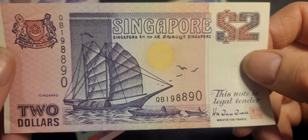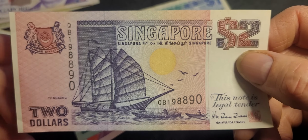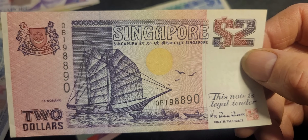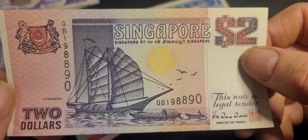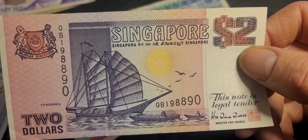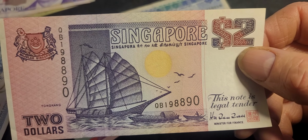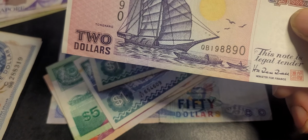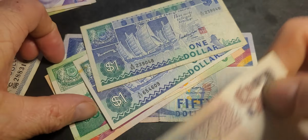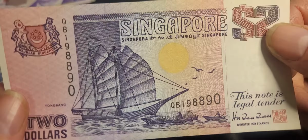So the $2 note was issued first in 1990, after they issued the $1 coin. So there was just a space gap between the coin and the $5 note. So the first one was orange, and this is the second issue. The second issue was issued in 92 to replace the orange one. And I'm not too sure why they replaced it. Probably it got confused with another banknote. Probably the $10, so that's a reddish color, not an orange.